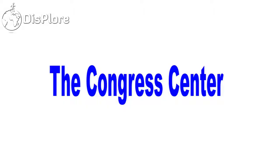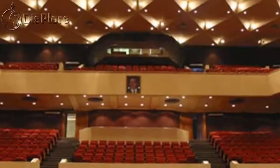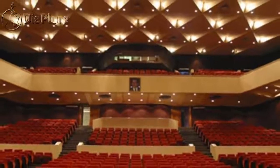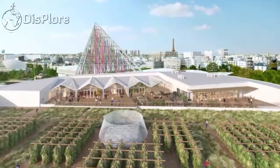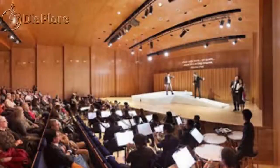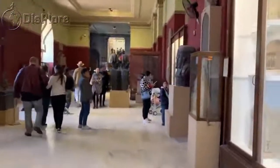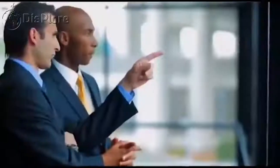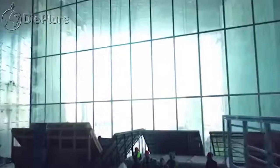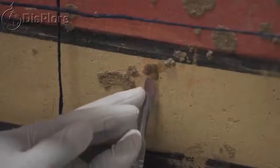The Congress Center. The Grand Egyptian Museum Congress Center is a versatile venue consisting of a theater, 2 auditoriums, an education sector, a retail area, and a rooftop garden. The auditoriums are designed for conferences, seminars, formal events, meetings, workshops, and lectures. The educational sector is a strong component of the Grand Egyptian Museum as it is a cultural institution. It consists of 8 classrooms, and visitors of different ages have the opportunity to experience learning and research.